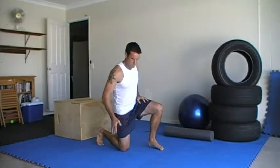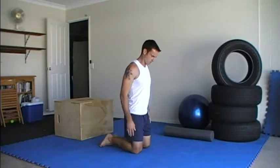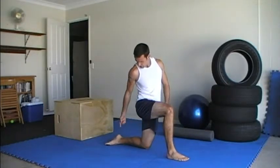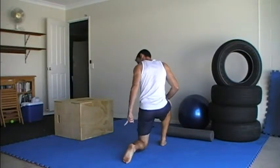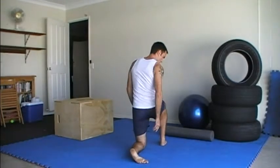So what I'm going to get you to do is, first of all, go down on your knees. With one foot behind, place one foot out, so it's again at a 90-degree angle. With the foot that's behind, I want to make sure that your toe is pointed inwards. It's internally rotated. If you look at it from behind, I'm not like this where my toe is neutral, or like this, my toe is pointed in towards my butt.